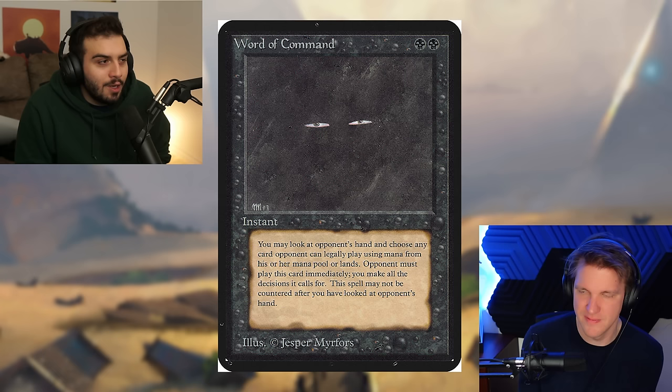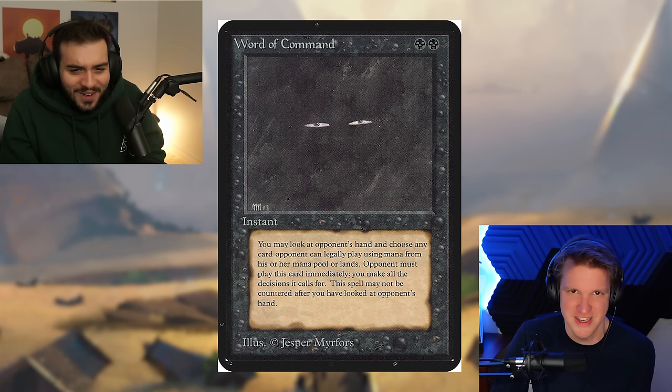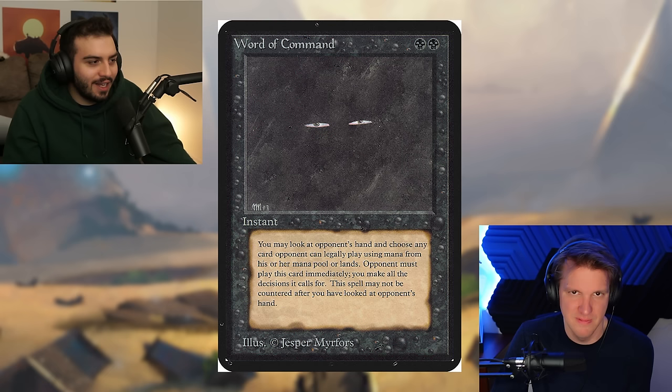Maybe I'm wrong, but if they play the minion, do you not get to decide whether or not it attacks? Because if you don't. No, you don't. You're just deciding play or don't play and how to tap mana for it. I should have clarified that before I decided how good this card is, because I thought if you played the minion, you could just let it sit there and do nothing, because the card says you make all the decisions it calls for. Yeah, that means only in the casting of it.